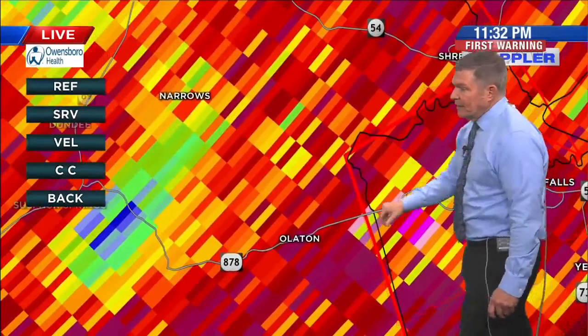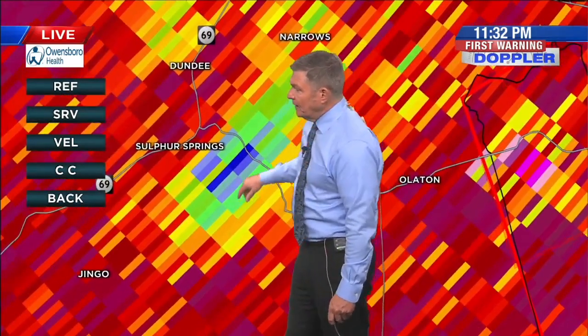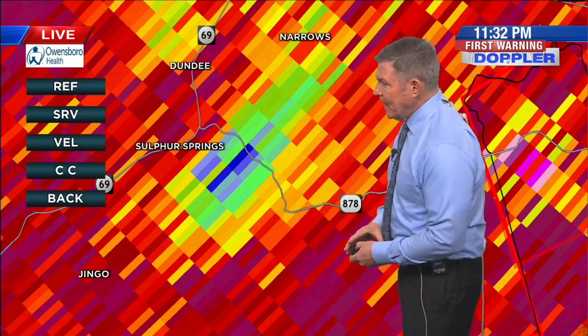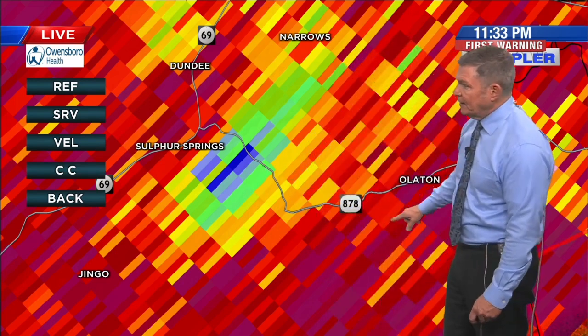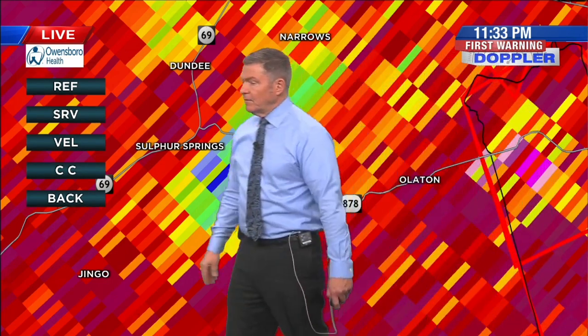But still, confidence is pretty high that we've got a tornado that is producing some damage here, crossing through the heart of Ohio County, now just to the east of Sulphur Springs, crossing Kentucky 878, and then tracking up across the northeastern part of the county.